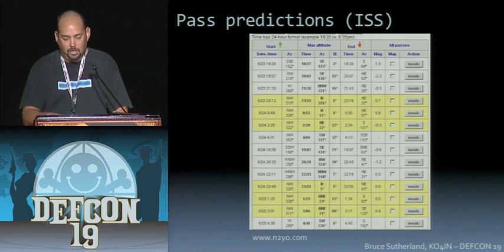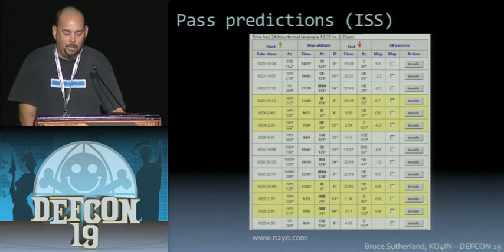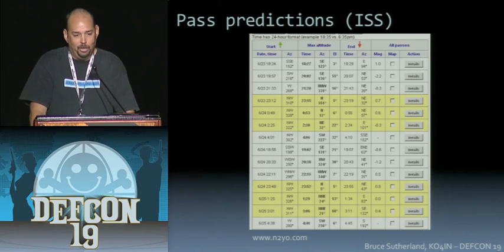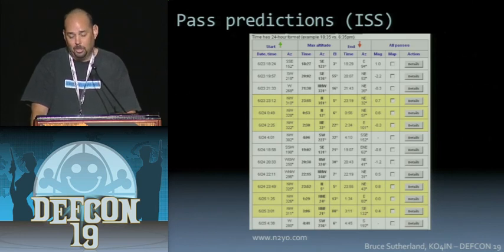If you look under the max altitude section, under elevation, that's the elevation it's going to be at its highest point. So basically the first listing there is a 3-degree elevation. That's not a good pass. It's very rare you're going to be able to use that, unless you're on top of a really tall building or a mountain, or near the ocean if it's coming over the horizon there. A better pass would be that second row, which is a 55-degree pass.